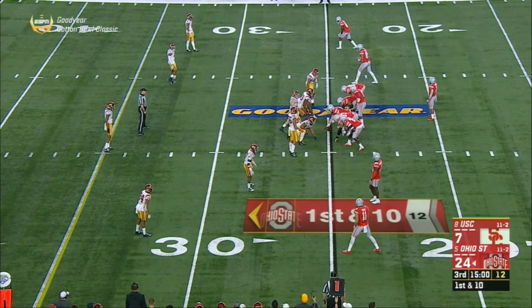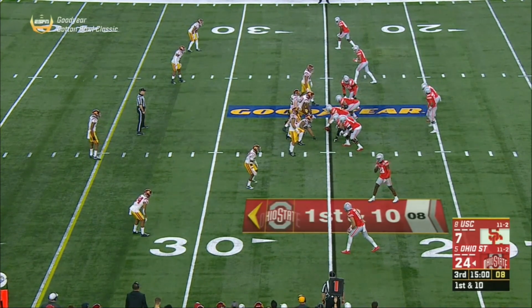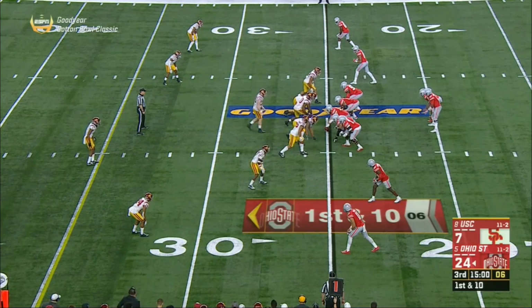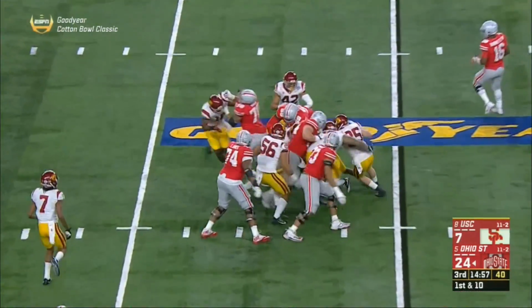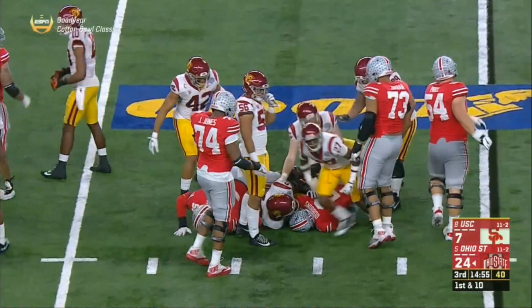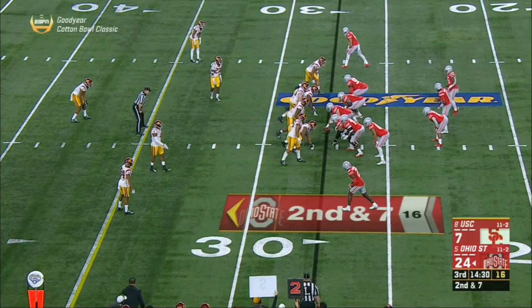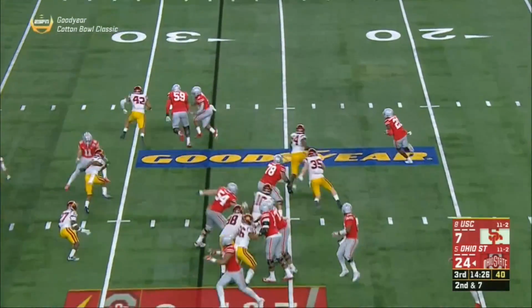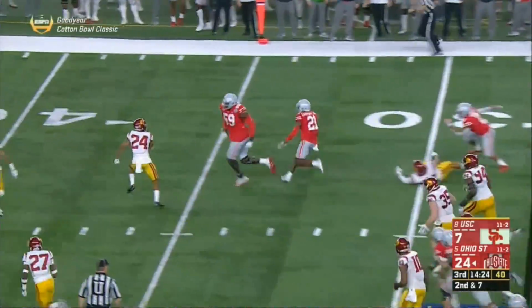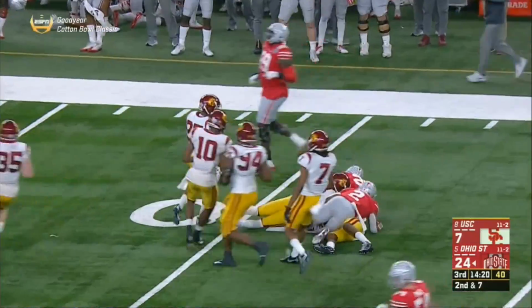And for Ohio State, Denzel Ward taking the night off, as he has already determined he's heading to the NFL. So a business decision for Ward tonight. J.K. Dobbins into the heart. Huge advantage offense. End around. Paris Campbell has a lane. Cuts it back to midfield.